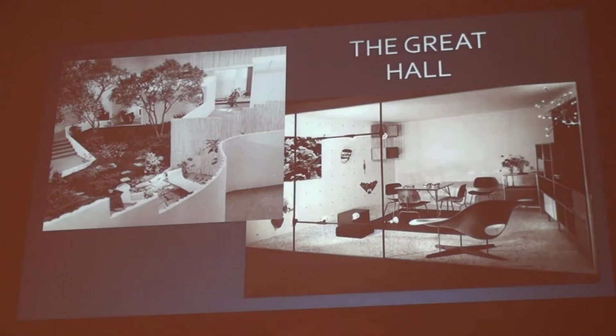In the Great Hall, this is the most spectacular part in my mind, and I would love to recreate this at some point at the DIA. This is the Great Hall of the DIA. The one with the armor, the one with the classical architecture, right?